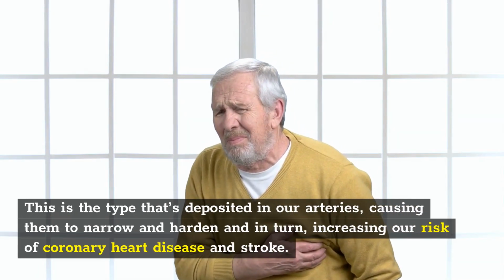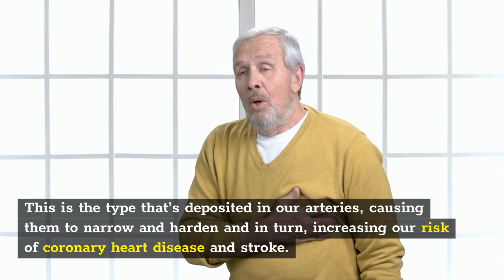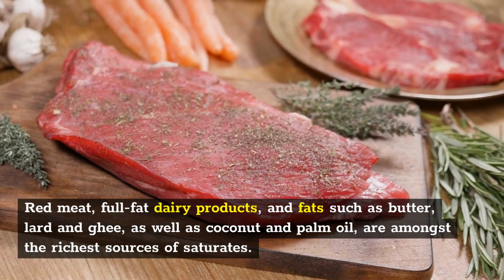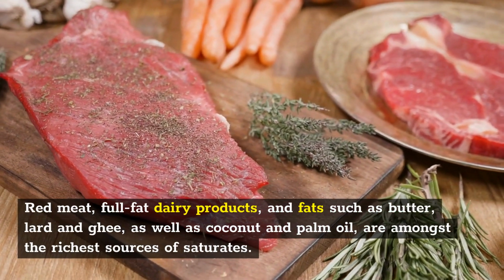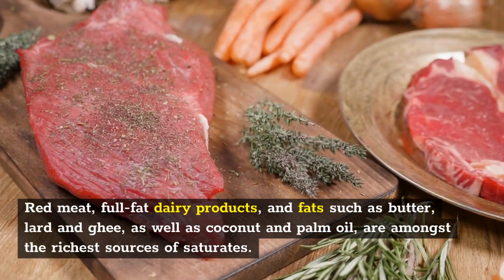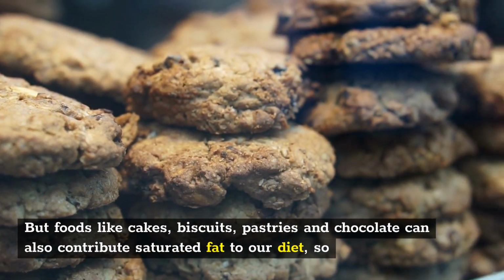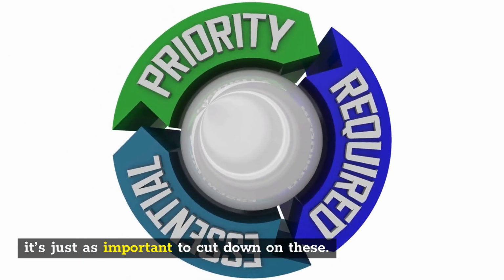This is the type that's deposited in our arteries, causing them to narrow and harden, and in turn, increasing our risk of coronary heart disease and stroke. Red meat, full-fat dairy products, and fats such as butter, lard and ghee, as well as coconut and palm oil, are amongst the richest sources of saturates. But foods like cakes, biscuits, pastries and chocolate can also contribute saturated fat to our diet, so it's just as important to cut down on these.